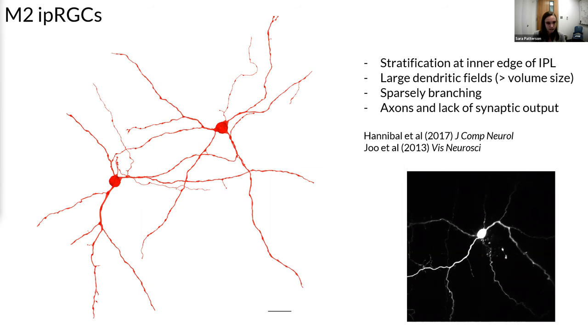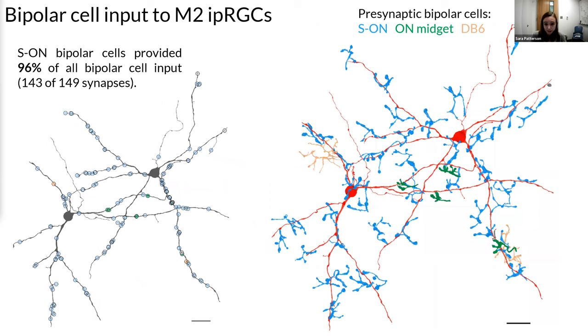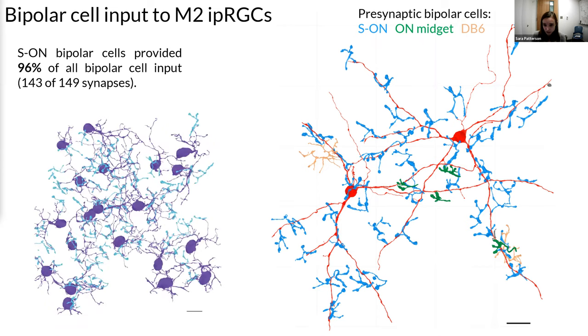We next systematically investigated their bipolar cell input. We annotated every presynaptic bipolar cell input to the two M2 ipRGCs. Here you see the locations of each bipolar cell synapse, and here you see the associated bipolar cell terminals. The S-on bipolar cells are in blue, and then the midget and DV6 in green and orange, respectively. Out of the 149 bipolar cell inputs we analyzed, 96% were from S-on bipolar cells. And as before, we confirmed each S-on bipolar cell by reconstructing the postsynaptic small bistratified ganglion cells, which you see down here in purple. So taken together, this work demonstrated that M2 ipRGCs receive a lot of S-on bipolar cell input.